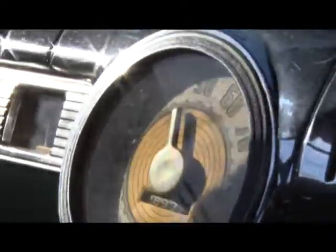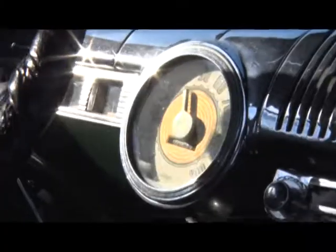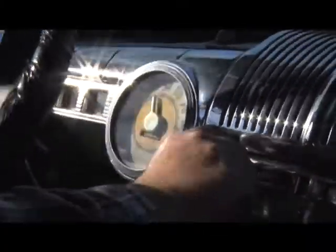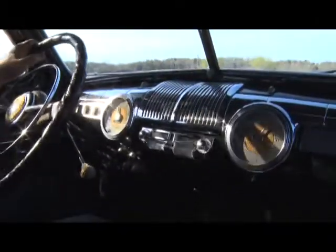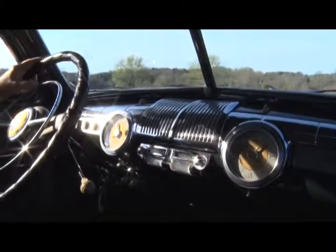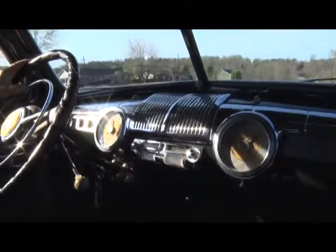I got this old slow Chevrolet up in front of me, so I'm going to have to back off the throttle before I hit her in the butt. Oh, we're going to turn the radio on so you hear the radio. When's the last time you heard a radio on a 47 Ford? This is a Philco 6 vacuum tube radio. It was rebuilt by Scott Electronics in South Carolina when I first got the car.